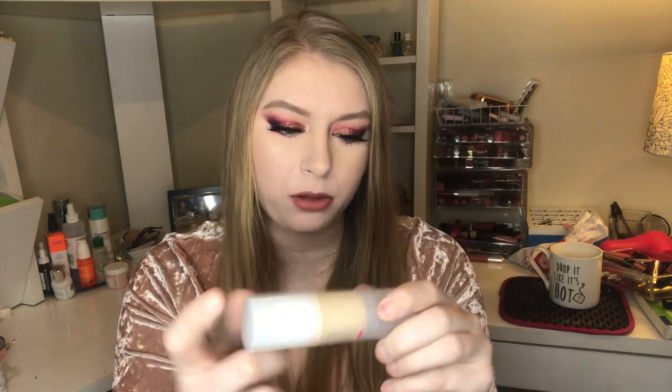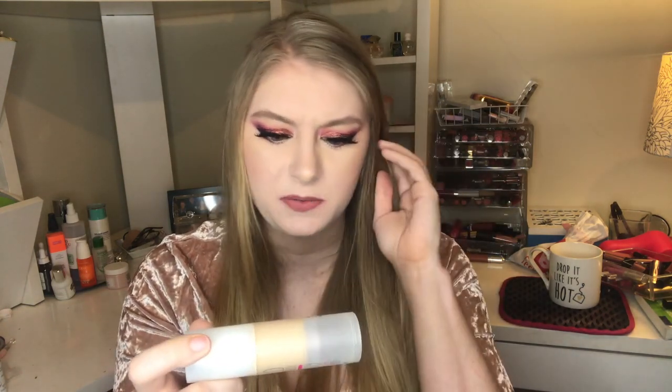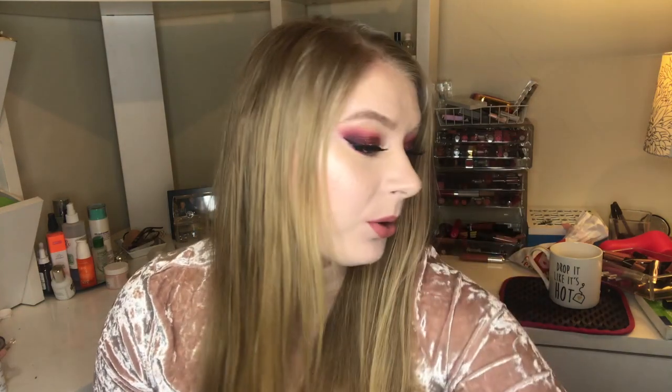It's supposed to be brightening and illuminating, which is fine, but it's the shade and it gets darker and darker and more yellow throughout the day. So I can't wear this. I can't even mix it in with anything. I've used quite a bit of it. I used about half of it throughout the years. Now that I'm thinking about it, this has got to be expired. But anyway, I don't like this. I don't like the formula. I don't like how it oxidizes. Boo.